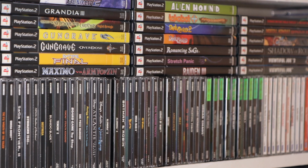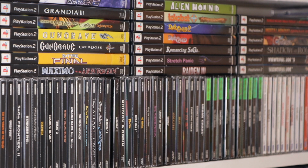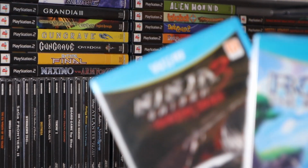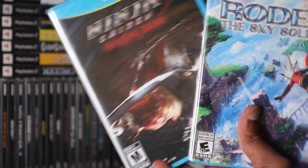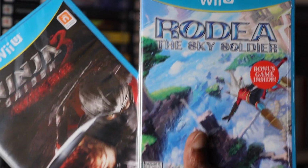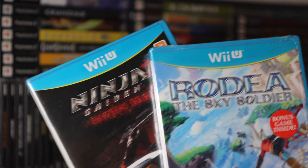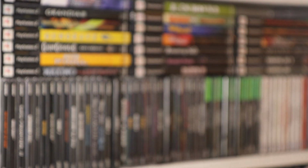Then I added to the Wii U collection, and you're gonna find out why in a couple minutes. Two Wii U pickups here, and the Wii U again is very cheap right now, and these are both sealed. I picked up Ninja Gaiden 3. I have Ninja Gaiden on the PS Vita, I think Ninja Gaiden 1 and 2. So Ninja Gaiden 3 there, and then Rodea the Sky Soldier, a very cool looking NIS RPG on the Wii U. These were two pretty cool looking Wii U pickups. Great price on that.